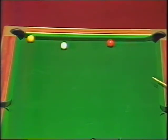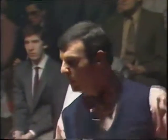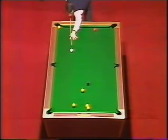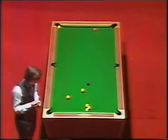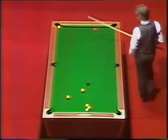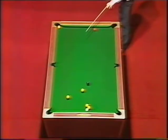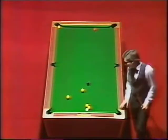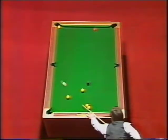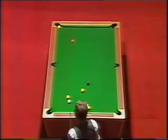Well, Peter can come off the right-hand side cushion to make contact with the red now. Attempt from Peter to escape, and he paid the penalty for that in lots of ways. Yes, it's very, very bad luck when you get out of the snooker, Chris, and the ball goes and knocks one of the opponents in. Again, another loose shot from Joe. He's certainly not in his top form in this match.